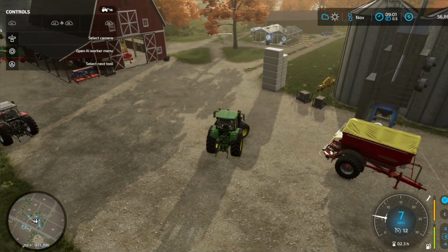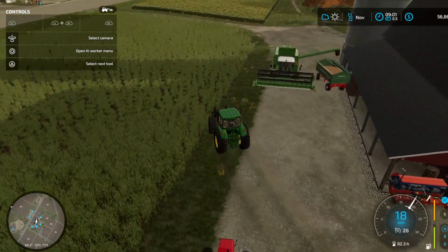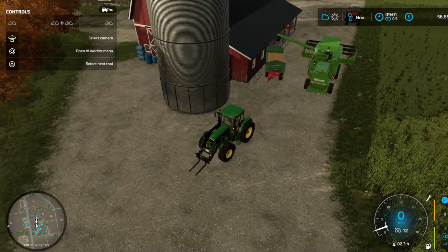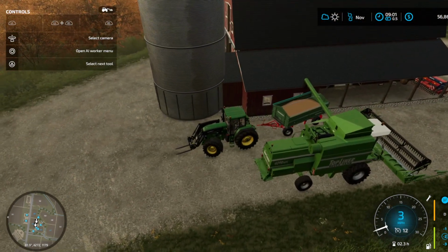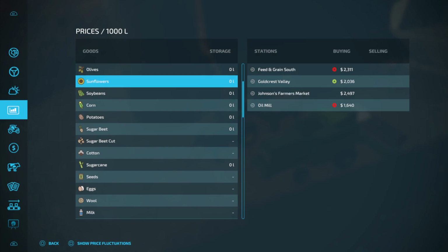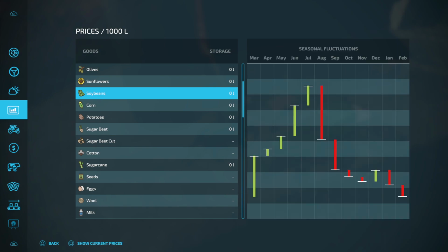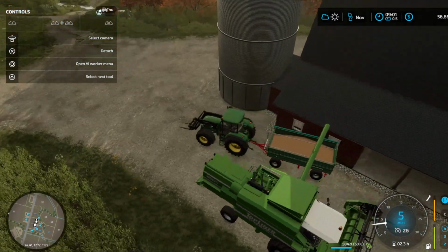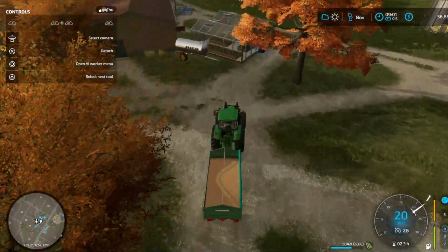So I have a trailer that has soybeans in it. So we could sell the soybeans, and I think this trailer we can turn into a flatbed trailer. So let's get this hooked up and see. Come on, hook up. What are you doing? There we go. Now, are we going to sell our soybeans, or are we going to store them? That is for soybeans, 25. Oh man, I don't think so. No, we are at the bottom here. Okay, so we are not going to be selling soybeans. I think they were at a little over 3,000 per 1,000 liters in the last episode, so they must have dropped, obviously.